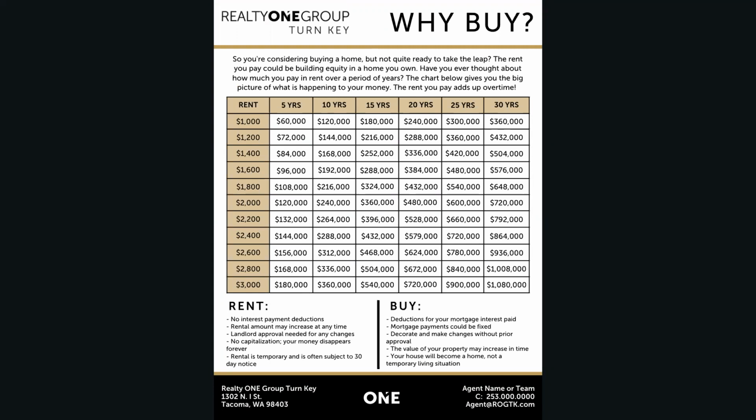So this page is the why buy section. This is just a full chart showing you how much renters are going to spend over a period of time. So if you're looking at a $2,200 rent and you're in the home for 15 years, you're paying almost $400,000 just in rent alone, and none of that money is coming back to you. So this is a good way to talk to your potential buyers if somebody's on the fence, like, oh, should we rent for another year, maybe we should buy. Show them this chart and say, hey, look at how long you have lived here and how much you've already spent. That money could have been building your equity, right?